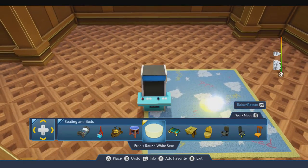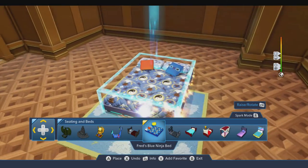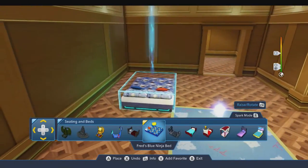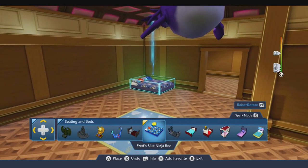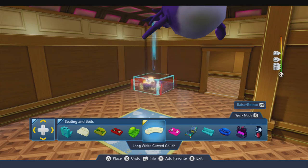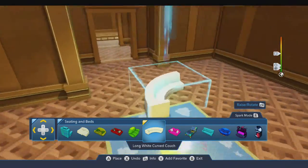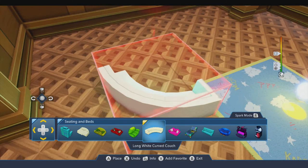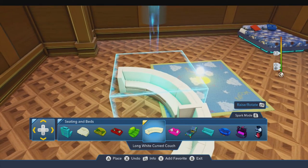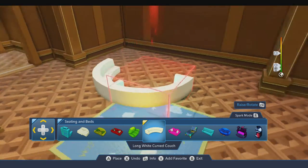Okay, so nothing in electronics and appliances. Seating. Well, actually, let's find his bed first. Oh my gosh, his bed's gigantic. Where do you want to sleep? Where do you want to sleep? Let's go over here. Okay. I have a couch. Ooh, I wonder. Oh, okay. Oh, gosh. Okay. Can I connect them in a way that doesn't look ridiculous? Ooh, I think I did it.